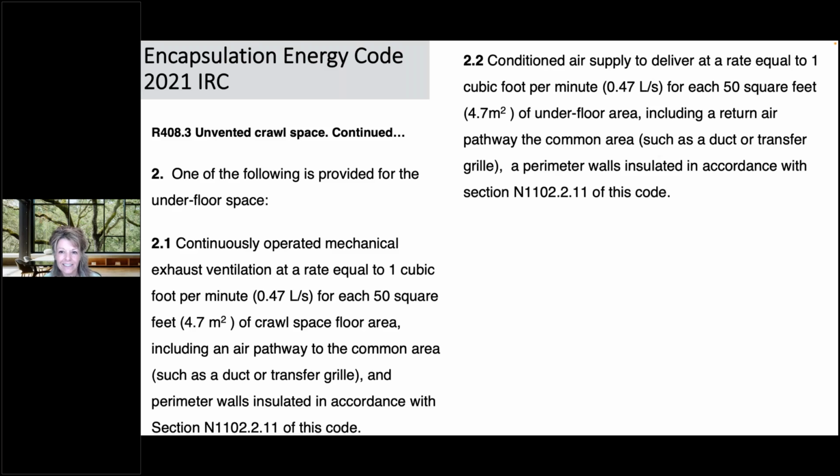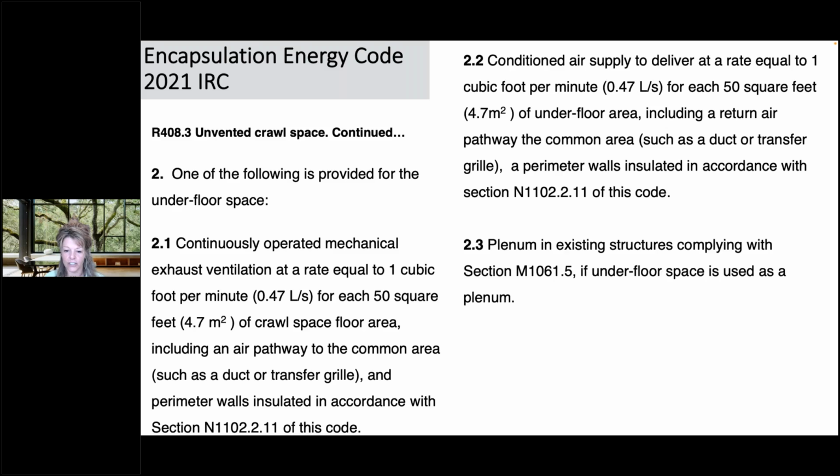The most common one that I see is the conditioned air supply delivered to the crawl space. You know the ductwork's down there. You put a supply register in the ductwork to deliver 1 cubic foot per minute per 50 square feet of conditioned air into that space. Again, you have to have a makeup grill in that space, and we have an illustration of that. This one, 2.3, we should not be using in existing structures whatsoever, and I'm not even going to go into this one, but it's basically using your floor joists as a plenum, and it never works out well.